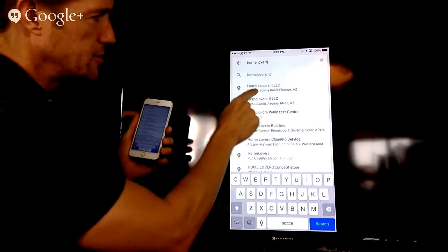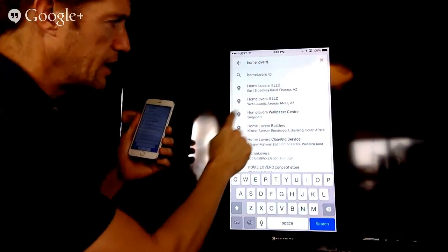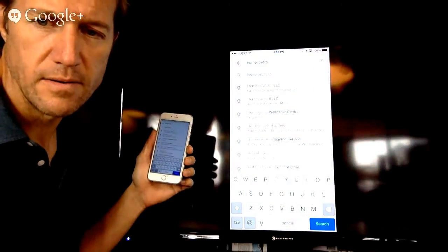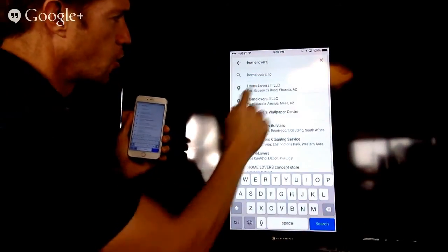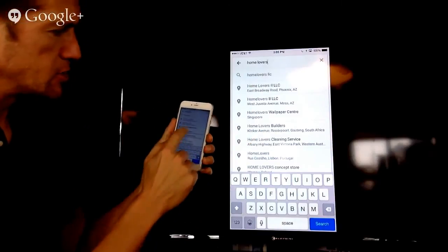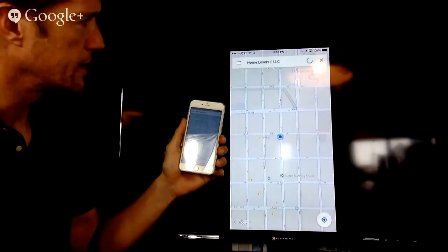Okay, so there's Home Lovers. You can see there's all these choices. Home Lovers LLC. The location that we want somebody to review would be what, Dave? One on Broadway. Okay, so you can see it gives you multiple locations here, and you just have to choose the right one. So I'm going to choose the one here on Broadway, and I'm going to click that.